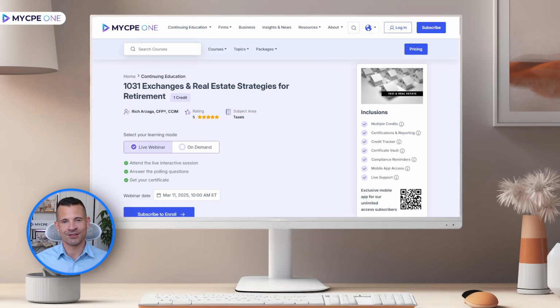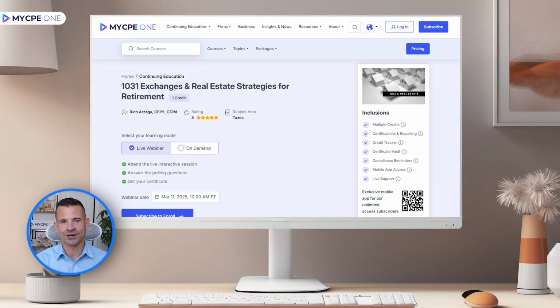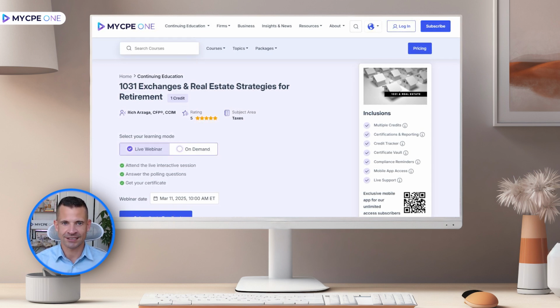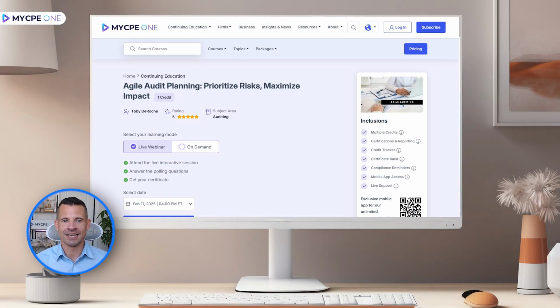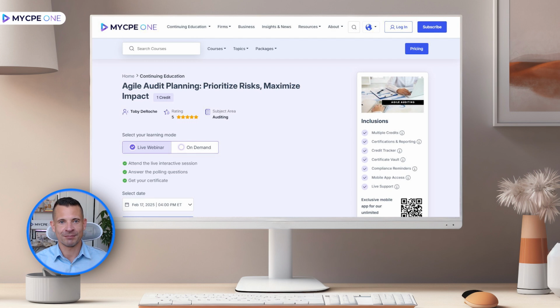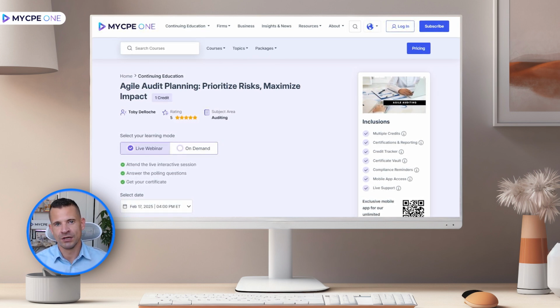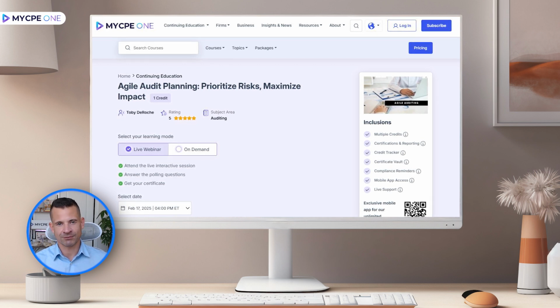Number 6, 1031 Exchanges and Real Estate Strategies for Retirement by Rich Arzaga. Discover how 1031 exchanges can be leveraged to build a tax-efficient real estate portfolio for retirement planning. Now we have at number 5, it's Agile Audit Planning, Prioritize Risk, Maximize Impact by Toby DeRoche. Learn how to apply Agile principles to audit planning, ensuring high-impact results.